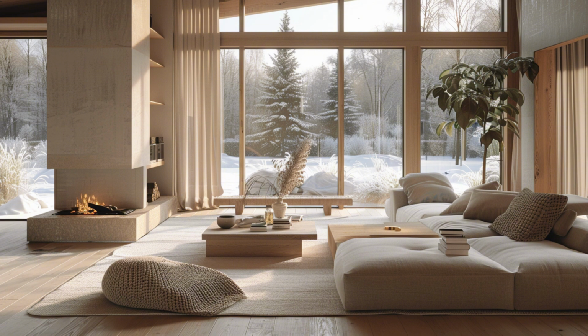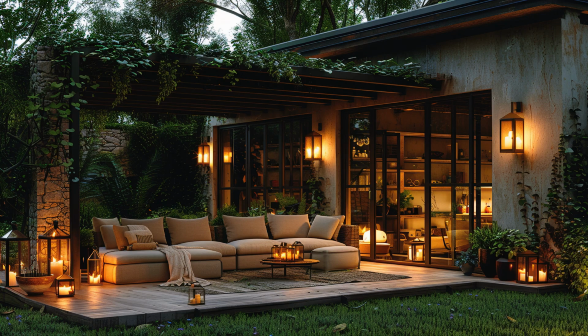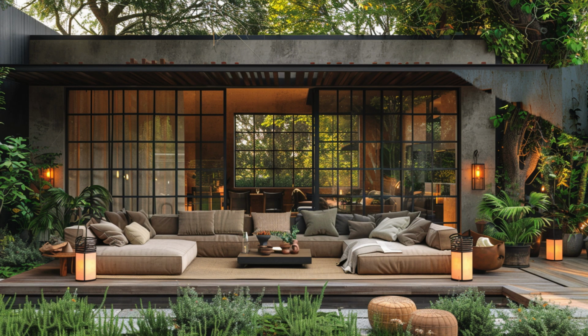A spacious, modern living room with large windows overlooking a snowy winter landscape. Muted, warm, natural tones dominate the color palette: beige, light brown, cream, and off-white. The style is minimalist, with clean lines and natural materials like wood and stone. A large, light beige sectional couch, with simple, low cushions, takes center stage.